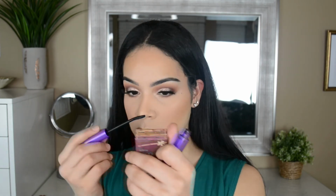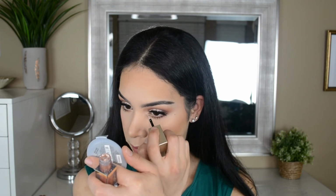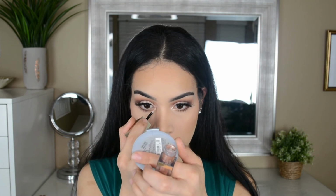I'm going to apply a little bit more mascara to my lower lashes just because I don't feel like they are completely full. You know, they're not matching with the top and the bottom. For an extra touch of sparkle, I'm going to take that Magnificent Metals again and just apply some to the inner corners of my eyes to make that really cohesive and stand out.